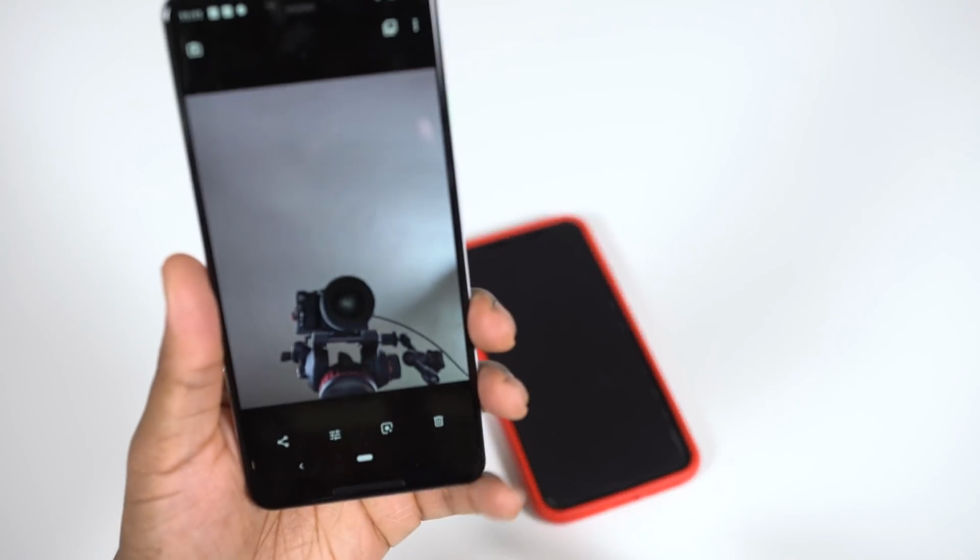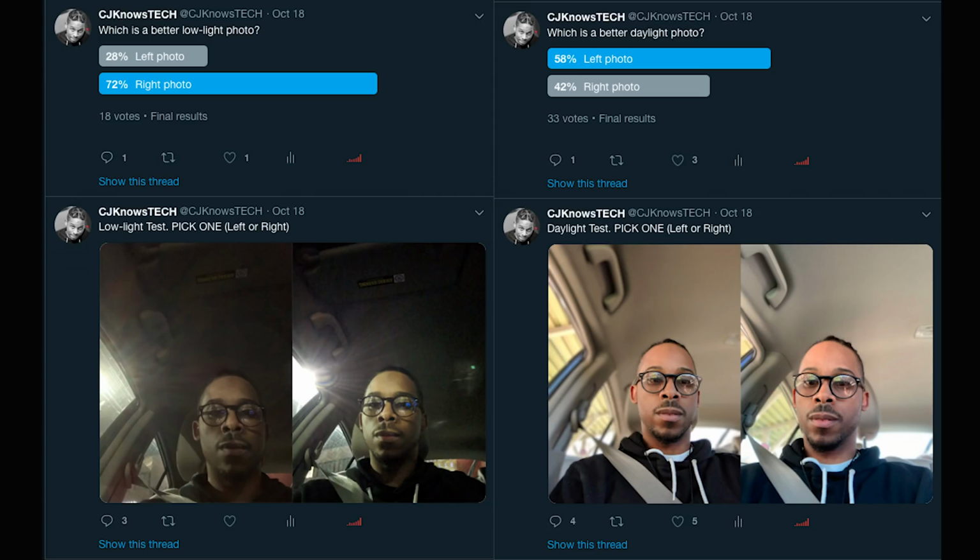I'm getting a pretty comparable Android software experience against the iOS with the Pixel 3 XL. Now, when we talk about camera, I want to talk about the camera for a second, man. I did a quick little Twitter poll. I did a low light front-facing camera picture, and then I did a daylight front-facing camera picture. I put both side by side. I didn't tell anybody which was which. I just asked, pick left or right. Results were quite interesting. Some of them were neck and neck to some degree. Some were a blowout and so forth.